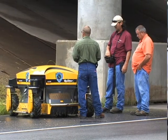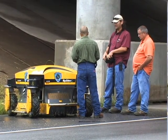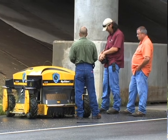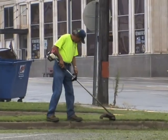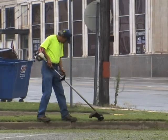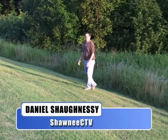I have a great bunch of guys. They take this personally. They like things to look good, and we do get some complaints. But we try as much as we can to get around, and with water standing in some of the parks and in some of the ditches, there's just areas that we cannot get into no matter what kind of machine we have, unless we walk out there and weed eat some of those areas and wade the water.